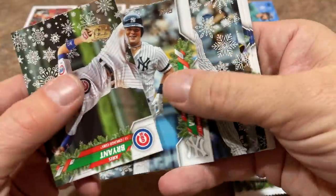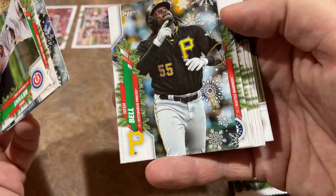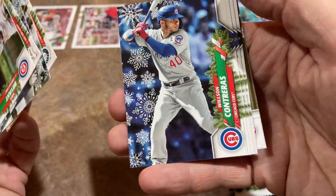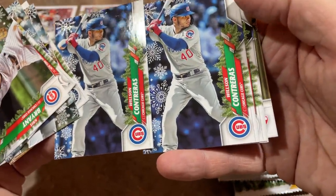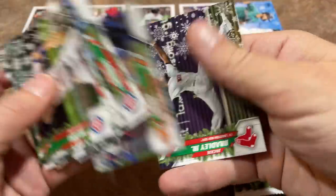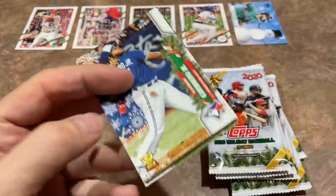There's Luke Voit, led all of baseball with 20 home runs in 2020. Josh Bell in his Pirates uniform. Kyle Seager, I think he's a free agent. I don't know if he's signed anywhere else. Back-to-back Contreras cards. It's because one is a metallic snowflake. There's no short print there. There's Malik Smith. Got Brandon Nimmo and Jackie Bradley. This box has not been doing too well. Off to a rough start.